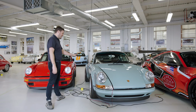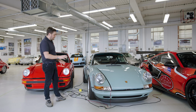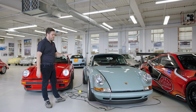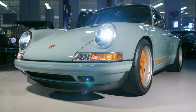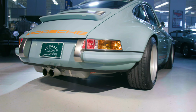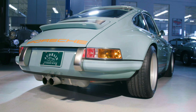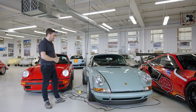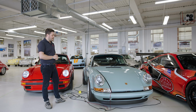Here you see our Singer, which when referring to our Sport Classic, a lot of the design cues of the Sport Classic came as an inspiration from this here, Singer's version of a Golf livery. This was acquired a few years back, and it was actually, I believe, the first Singer that sold at public auction. It's an earlier Singer, one of the first 100, and it's popular on the channel. We've done a lot of driving videos.